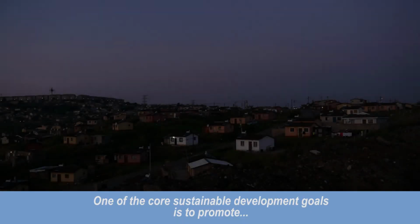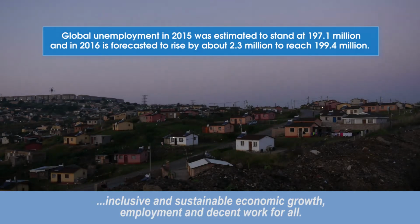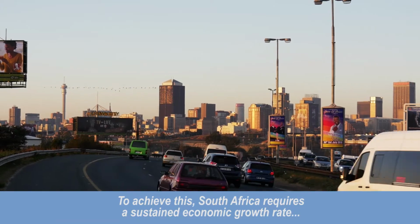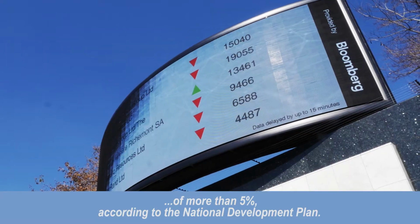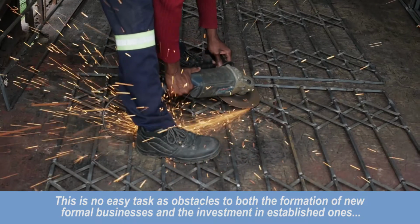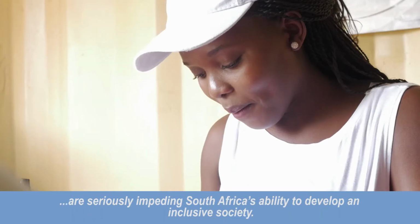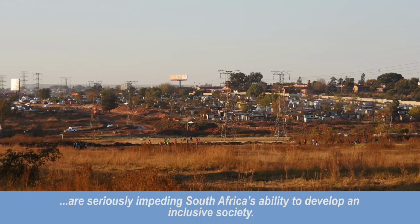One of the core sustainable development goals is to promote inclusive and sustainable economic growth, employment, and decent work for all. To achieve this, South Africa requires a sustained economic growth rate of more than 5% according to the National Development Plan. This is no easy task, as obstacles to both the formation of new formal businesses and the investment in established ones are seriously impeding South Africa's ability to develop an inclusive society.